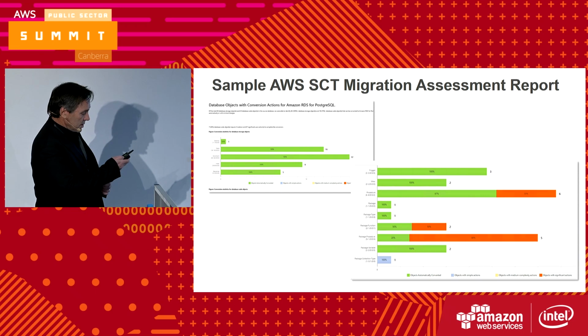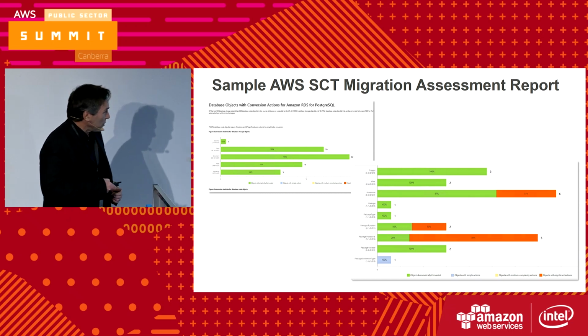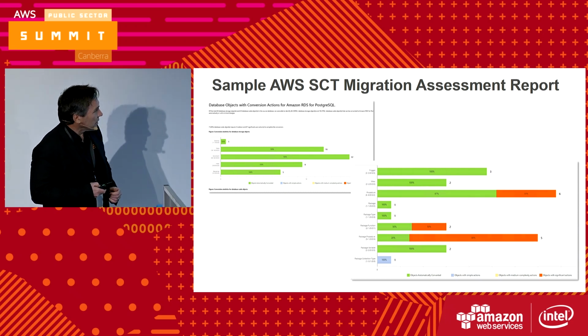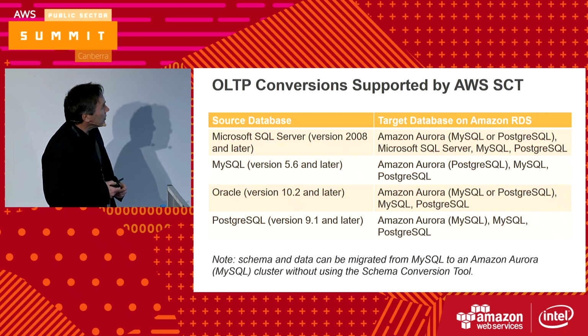So this is an actual report I ran earlier. See, that's a clean bill of health with the schema objects. A little bit of work that's needed. Well, actually, quite a bit of work that's needed on some of these package procedures and functions. But it's a really simple way to get some sense about how big a task is ahead for you.